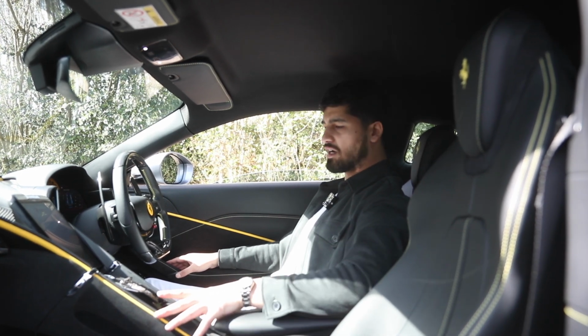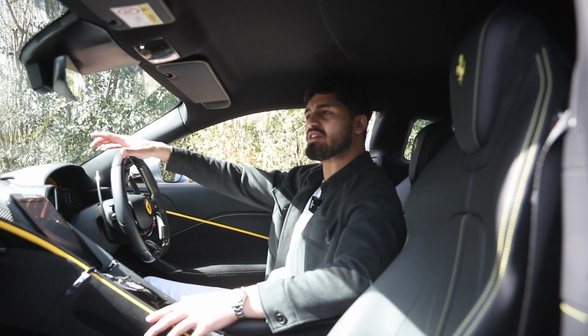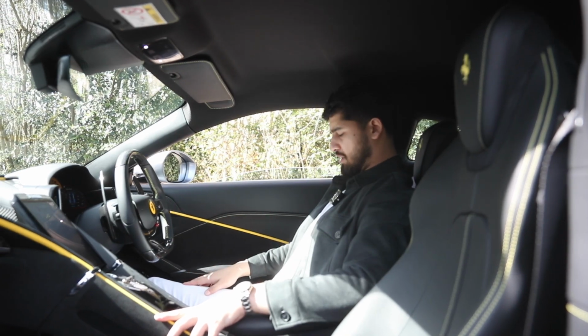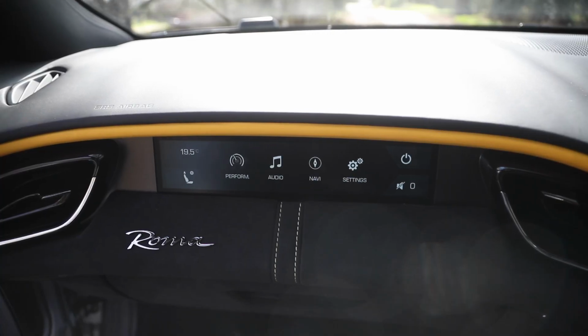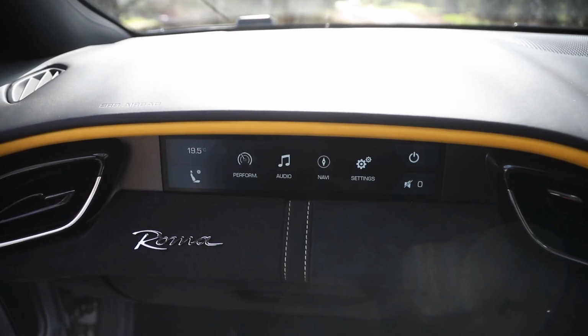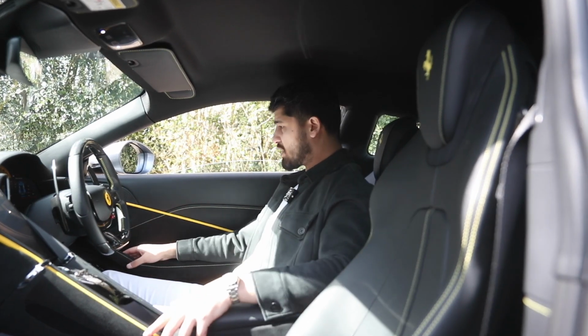Well, things that are really annoying are, in fact, this yellow detailing that is on the car. It reflects a lot off the dashboard, which is quite annoying when you're driving. There's an LCD screen on the passenger side as well, so the passenger can have a little fiddle with things whilst the driver focuses on driving. Other than that, there's not much I can say about it.